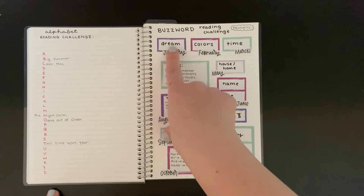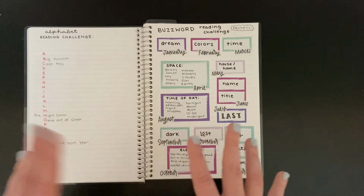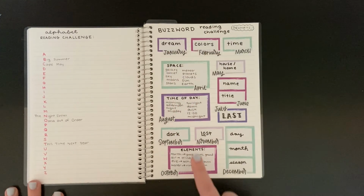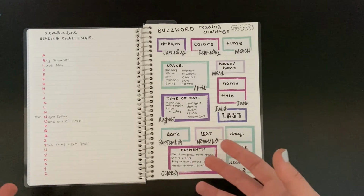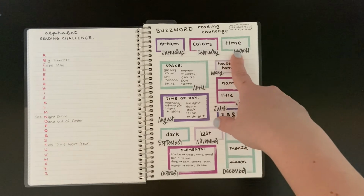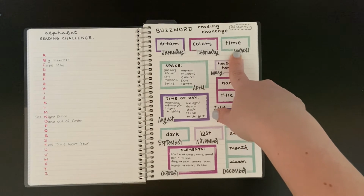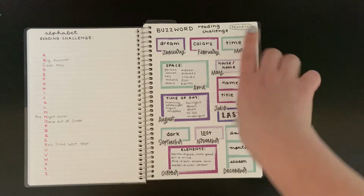So for January, it was Dream. I was reading Dreamland. I haven't finished it yet. I kind of put it on the side because I just wasn't into it, but I do still plan to finish it. So I have Dreamland by Sarah Dessen. For February it's Colors. So I was going to read the book Red, White, and Royal Blue because it's got colors in the title. And for March, it's Time. I'm waiting for it on hold at the library, so we'll see if I get it in time. It's This Is How You Lose the Time War, I think this is the title. It's really long, but it's something like that.